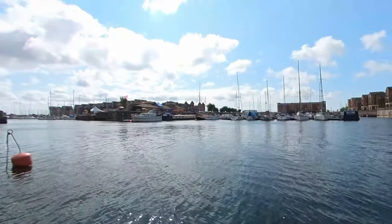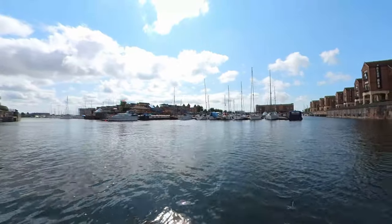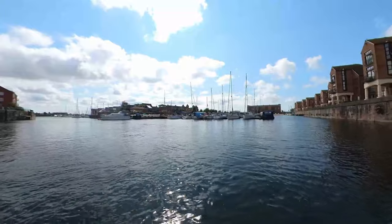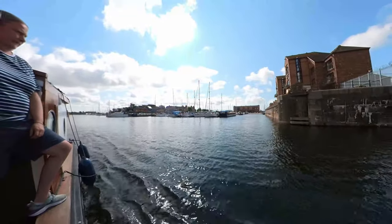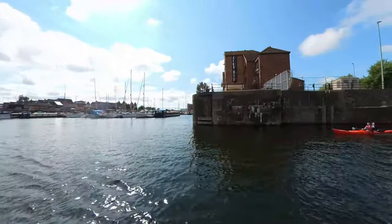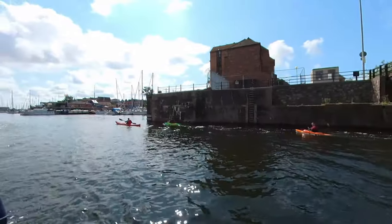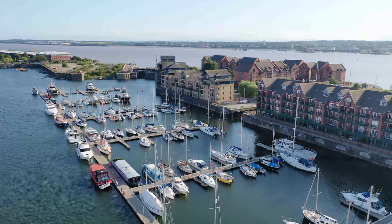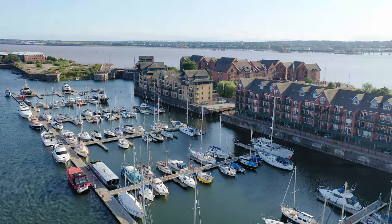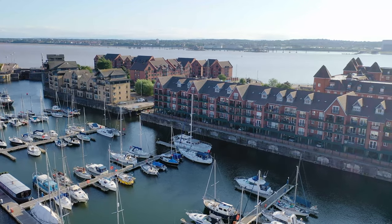Further south, most of the docks now have been given over to new housing, luxury apartments, yacht clubs, restaurants, and so forth. This is the view over the old Coburg Dock out towards the River Mersey and Birkenhead beyond.